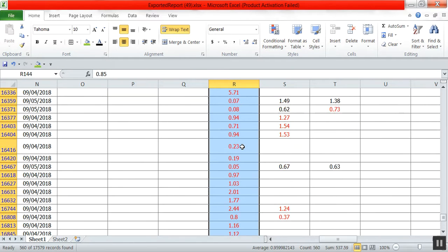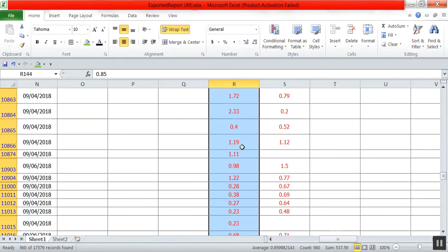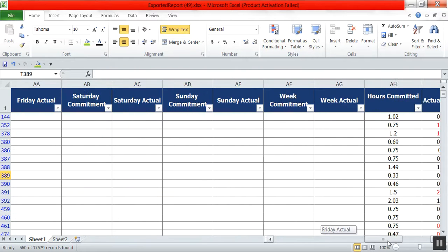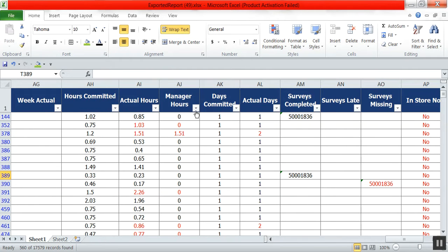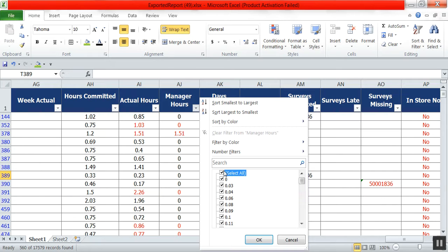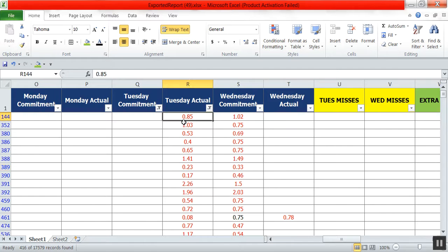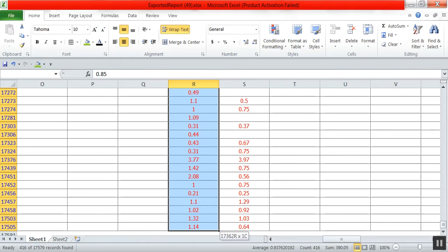Well, wait a minute. Before we do that, we need to figure out how many of those were manager visits, right? So let's scroll back up here, and we're going to go to the right and find manager hours. So now we're going to click that box down, uncheck everything, and we only want 0, which means these are not manager hours. They weren't done by a manager. And any of these that are really low times, I count those in. But 0.03 and 0.04, I'll count that in because you can't get anything done in that time, manager or not. So I'm clicking OK on that. Now, that leaves everything that I had here for Tuesday actual is an extra visit or an unscheduled visit.